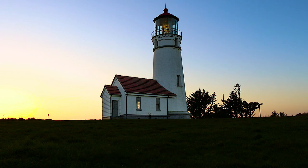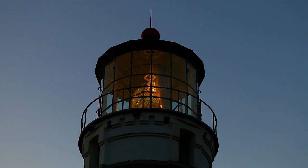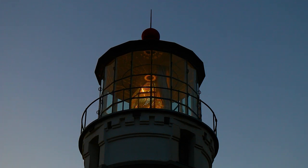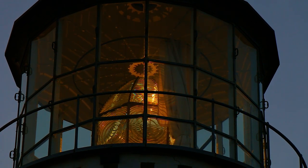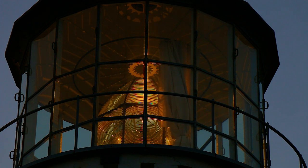As technology advanced, lighthouses like Cape Blanco went through many upgrades. The original lens did not rotate. And as they introduced electricity to the lighthouse, they needed a lens that would fit their mechanical gear. The First Order Fresnel lens was replaced by the smaller Second Order Fresnel that you see today.